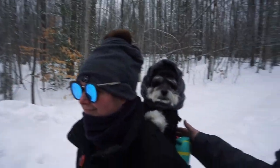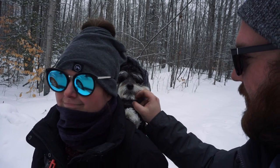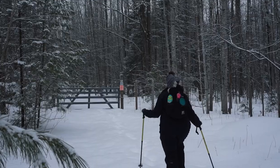Riley is on the back, in her backpack, all bundled up as always, ready to stay warm and have a good time.